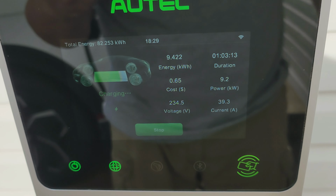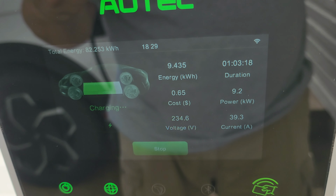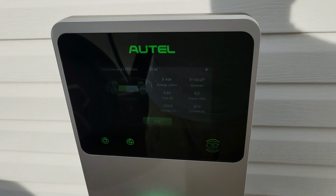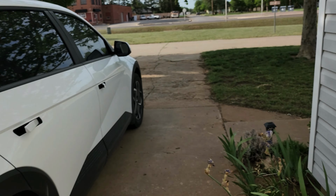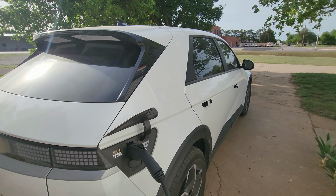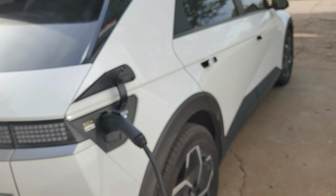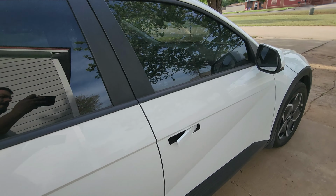I'm gonna go back inside and I will report back with any more issues, but that was a strange one. Let me know in the comments what you think happened there. Did the car suspend the charging, or did the charger have a problem? I think it's the charger, because I have never had the car suspend charging before, ever, since I've had it. But I have had chargers have problems, so we'll see. If y'all know what's happening, let's discuss it in the comments. I'm gonna go back inside and we'll let it keep charging, maybe.